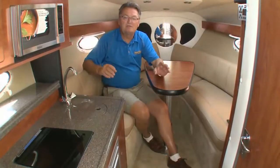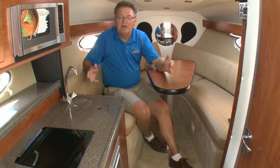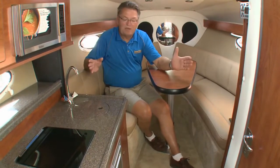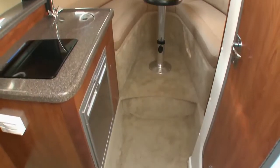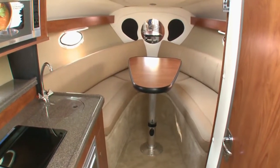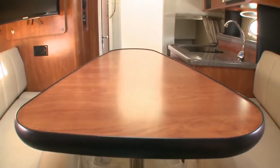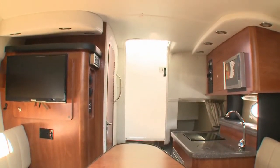Well, the beam remains the same as our other two entry-level cruisers at 8.5 feet. The extra length here does show up as a noticeable difference in interior volume. While it might only be measured in inches, the Rinker 260 did have a little more room around the dinette that would make kicking back to watch some TV a little more comfortable.